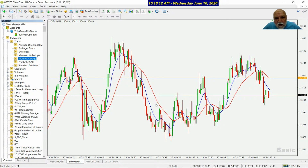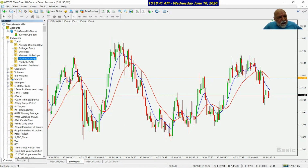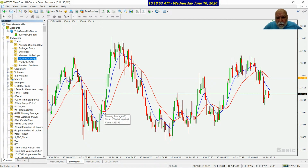All right, so there I go. So there you see the blue and the red moving averages. Okay, this is the exponential, and this is the smooth of the exponential. Now, what's really interesting here is this moving average crossover works very well. You can go ahead and watch for the blue crossing the red. When blue crosses red, that's kind of an indication that we want to do something.